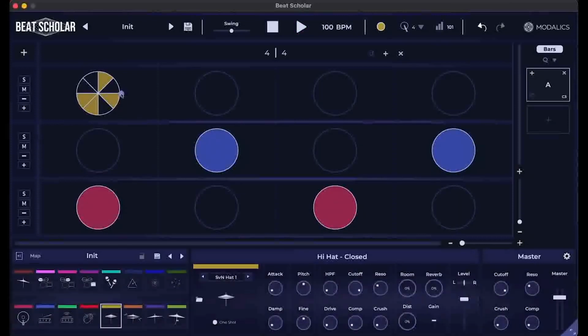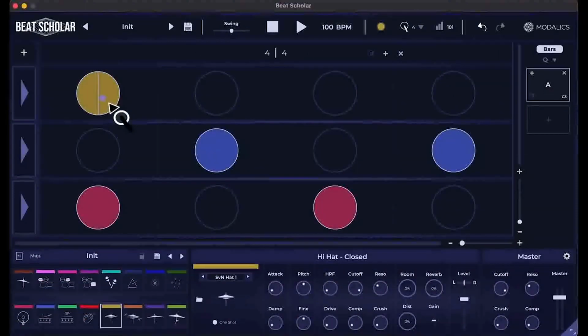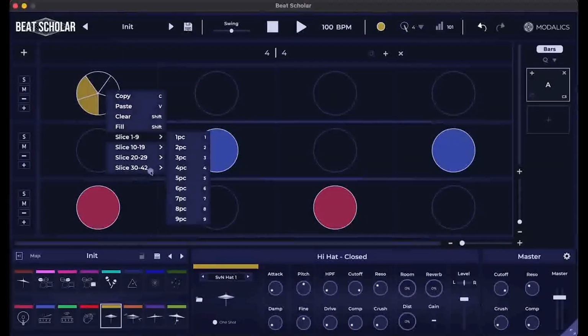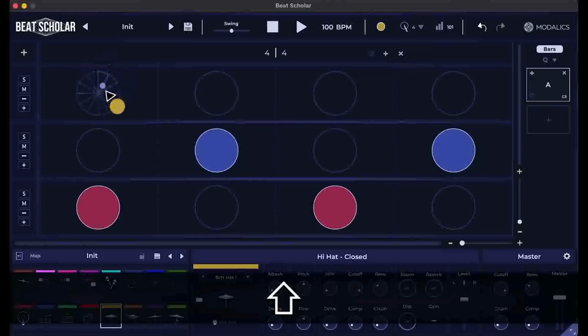Cool. You can also manually click the slicer brush. So if you want to do some manual controls, this is useful, and then go back to the drum brush. You can also right click to see all the different options and just do manual slices, like slice this to 12 pieces and then fill them or something. If you want to completely fill or clear a circle, you can shift and then click and then go back.